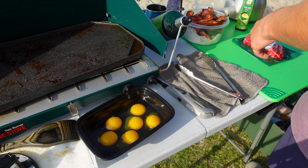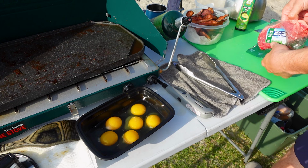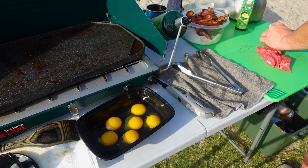All right, we got some nice eggs here. We got the steak. We're just gonna dice this bad boy up. We're gonna take the fat cap off it. Last night we didn't do that, but this morning, the way we're cooking it in the eggs, we want that off. So that's what we're gonna go with this morning.